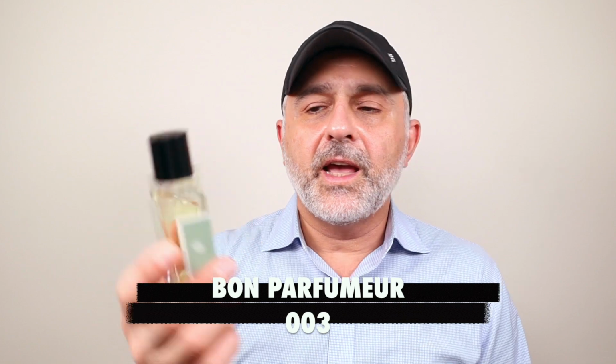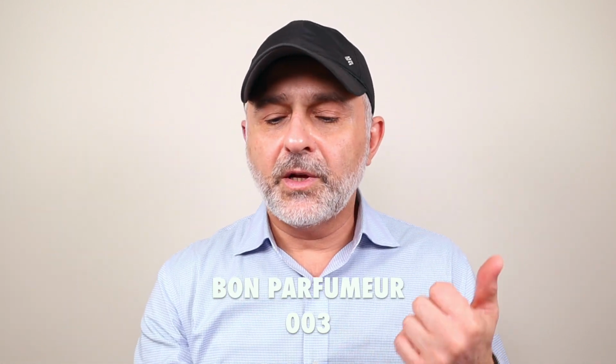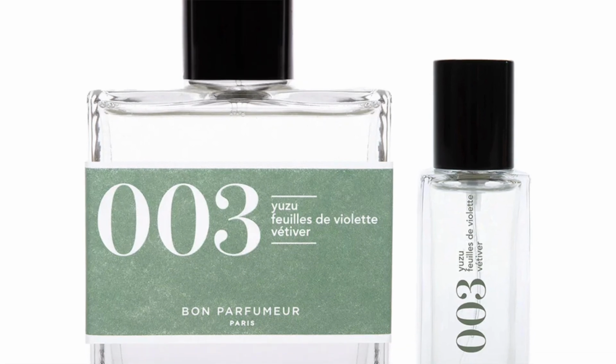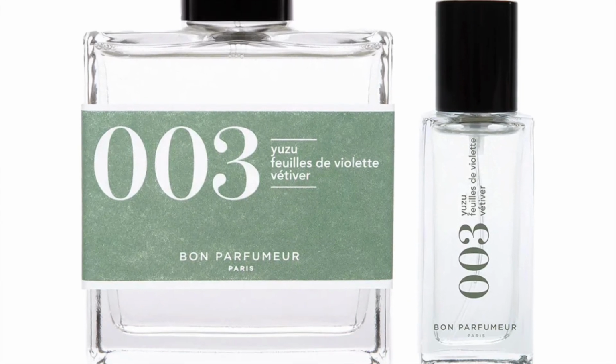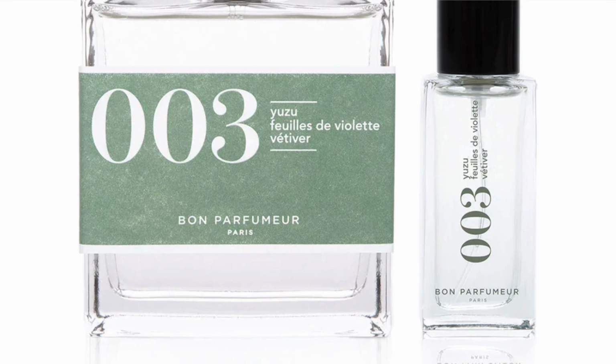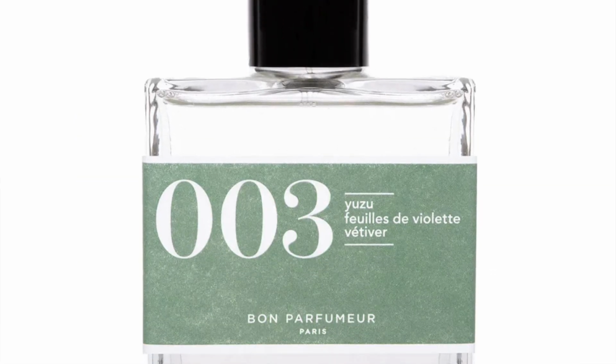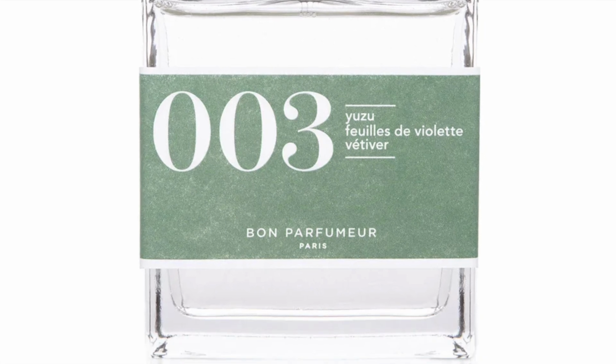And then the last fragrance I'm talking to you about is Bon Parfumeur 003, and this one features yuzu, vetiver, and of course violet leaves. It's so fresh, so green, so crisp, and so fruity, because the violet leaves for me create a bit of an apple crispness in this one, and I really love it. And this one I think you can wear totally liberally in the summertime and it won't overwhelm because it's just an overdose of green freshness. So that is Bon Parfumeur 003, and that's the last fragrance I'm talking about today.